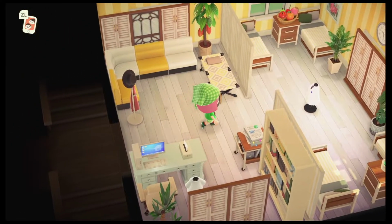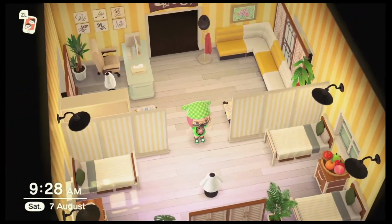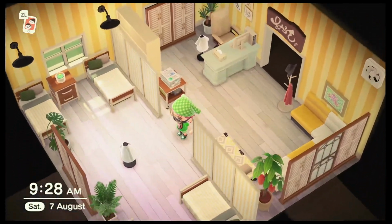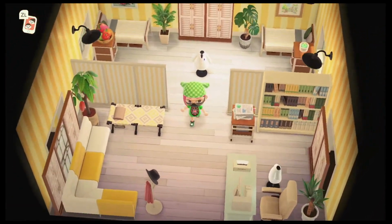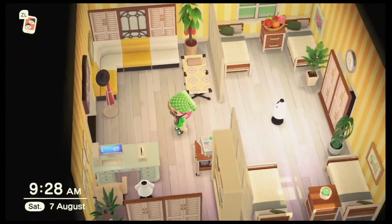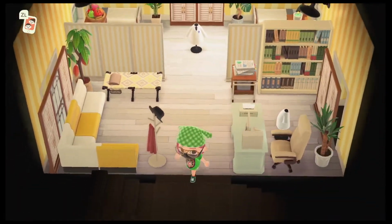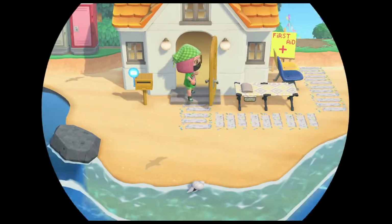I have made this a little fancier than the first aid tent that is actually on Castlefest, of course. But I just wanted to make something really cute. So I went a little too far, a little overboard. But this is my first aid area, and I think it's really cute. All the other rooms are blocked off, by the way, so you can only visit this one. But like I said, I made it a little bit bigger than normal.